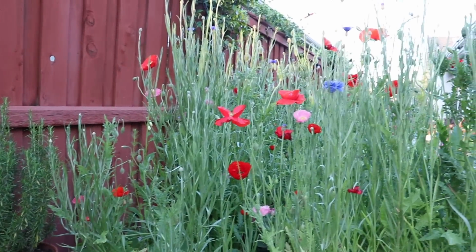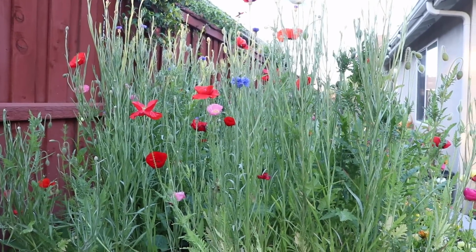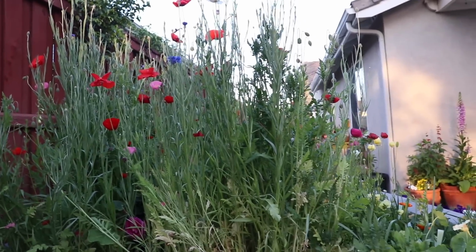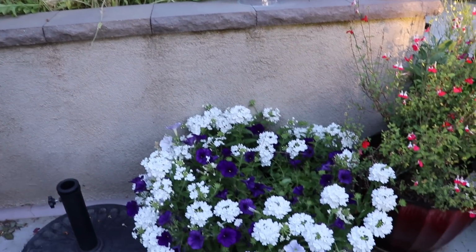And look at the cutting garden. This probably has been my biggest learning curve this year. Number one, I probably overseeded it. Number two, I didn't give it the proper support that it needs. So that's part of gardening. You learn as you go.